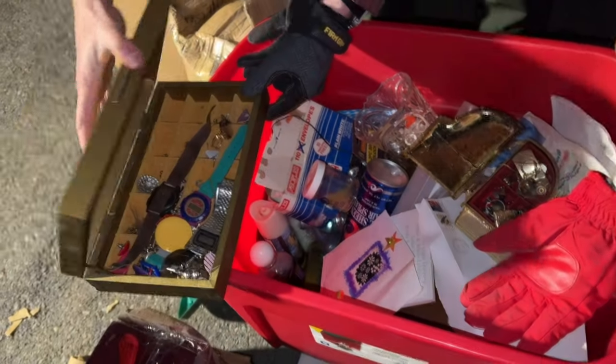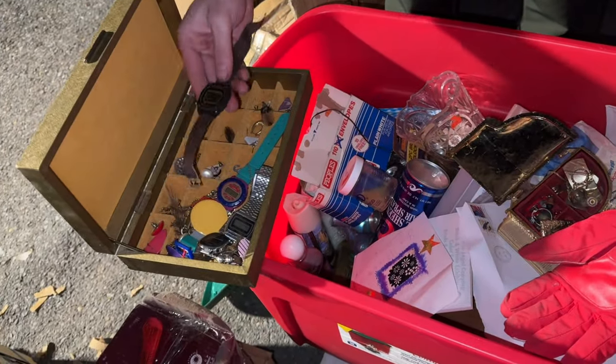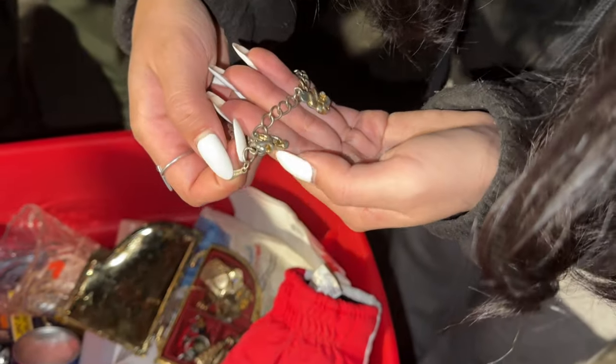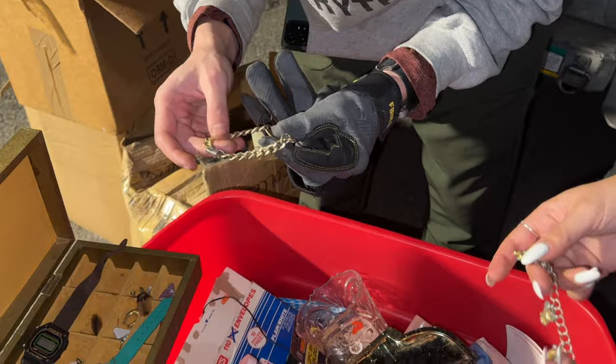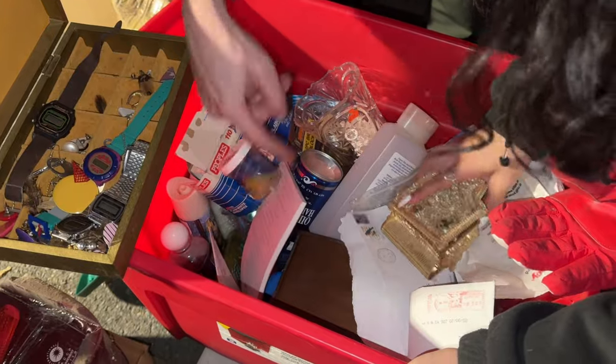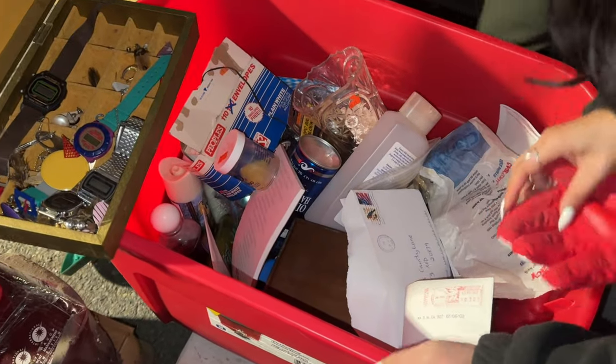Ready for more? Ooh. Wait, it says Disney? Am I right? Probably. Oh, it is Disney. That's weird. What is this? Hold on, put this away first. Okay, put this aside. This the money in there.